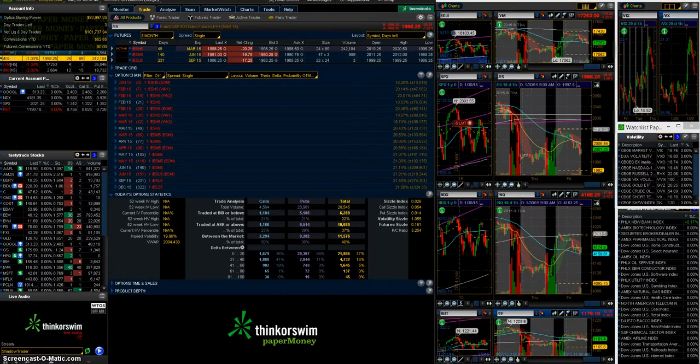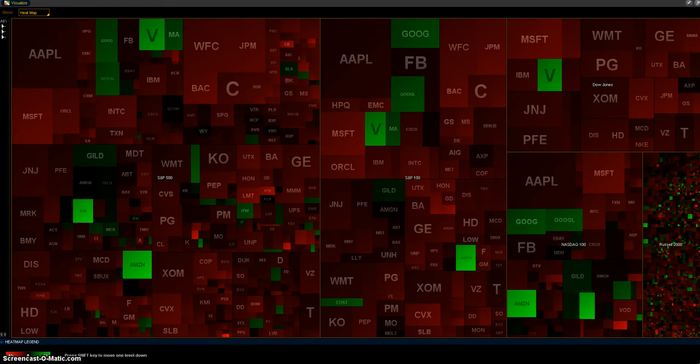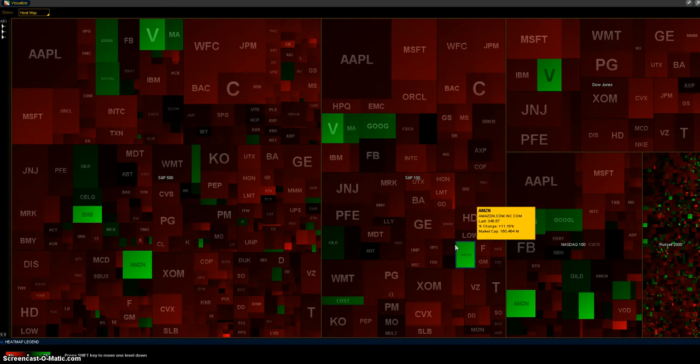What did I just sell? NDX call spread. The Dow's getting hit pretty hard. Everything else is just bouncing around. Volatility futures not doing much. Check out the heat map. So Amazon, Google, Visa, MasterCard. That's about it in the green. Biogen.